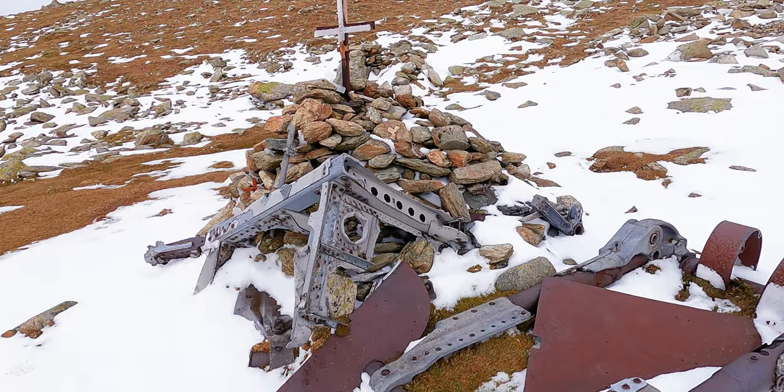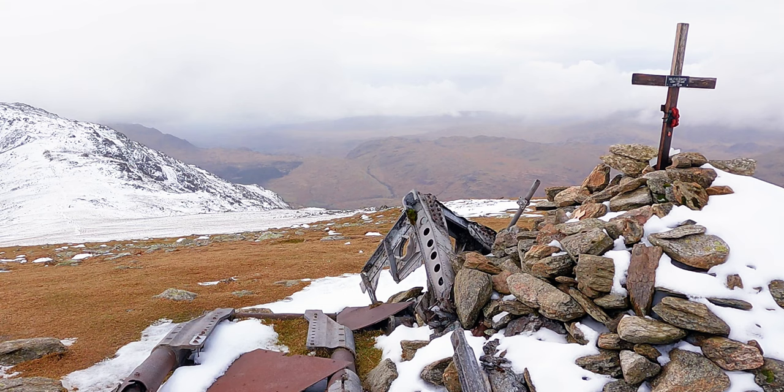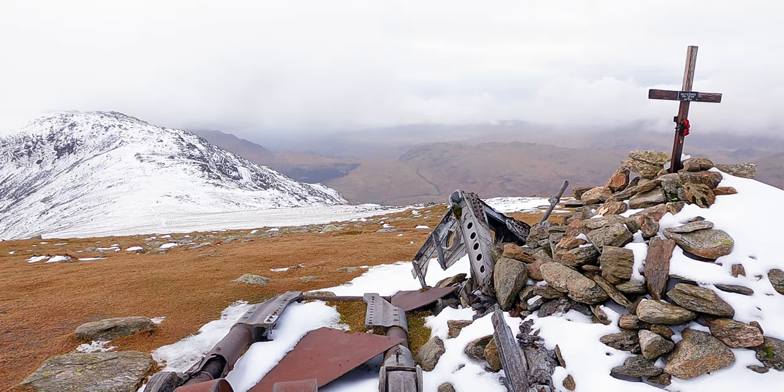After the crash, an RAF team was sent to clear the site, and they pushed the larger items, such as the engines and fuselage and wings, off the top of the mountain and into Broad Slack, where a lot of it still remains. There are memorials all over the Lake District, of course, but this one is particularly striking because a lot of the wreckage still remains.